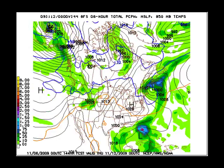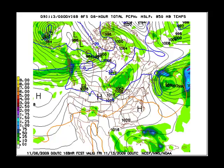The GFS really sweeps things out by Wednesday. We'll see. I'm not really changing anything with my forecast here. I'm going late Tuesday into Wednesday, the chance of rain. How much rain depends on how much of that tropical moisture can get lifted up in our direction. Thursday, we look to be dry again with a lot of sunshine.